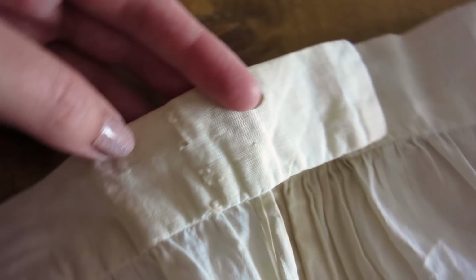It closes at the back with a placket, but is missing a closure, though you can see where it was originally sewn.